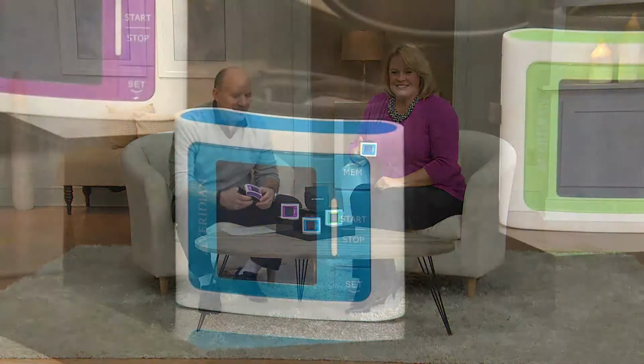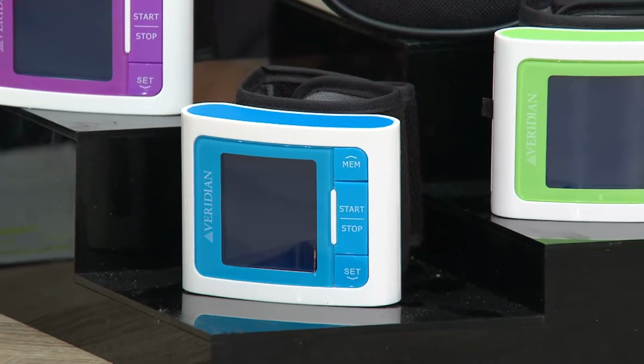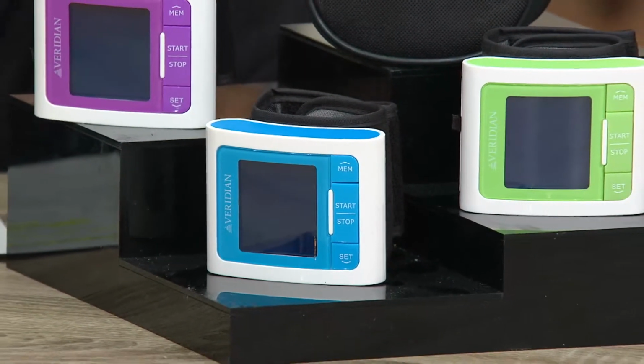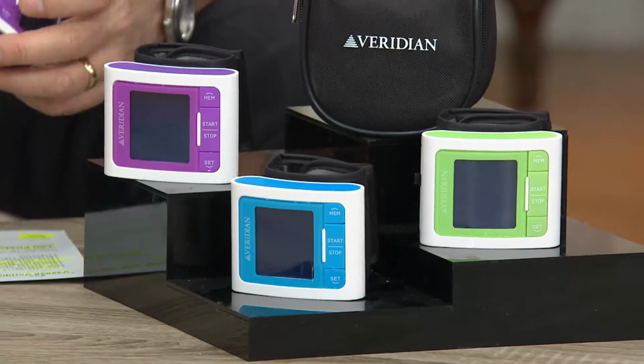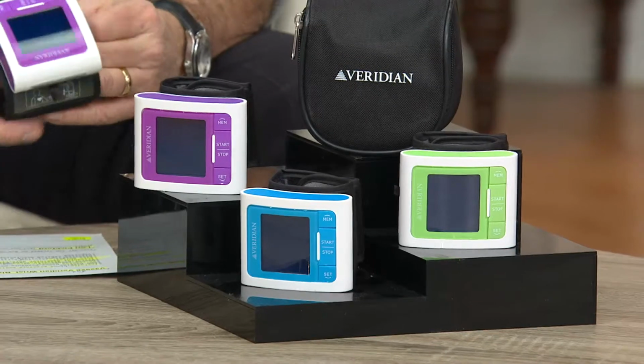So, Vicki, I'm glad you took advantage of this while supplies last. I think this is a terrific price. And I like the look. Which color did you pick? Well, I picked blue, although to be honest, I couldn't decide, so it was nice to have the choice. Great. Green, blue, or purple. I hope you'll love it, and happy health to you. Thank you, I really appreciate it.